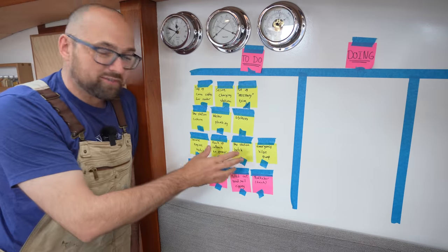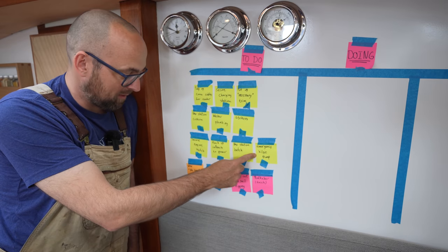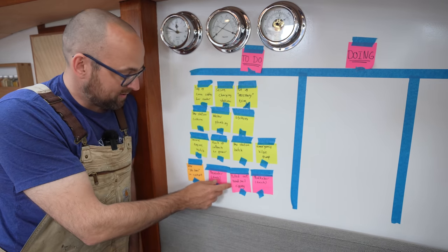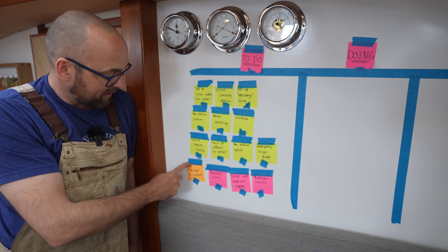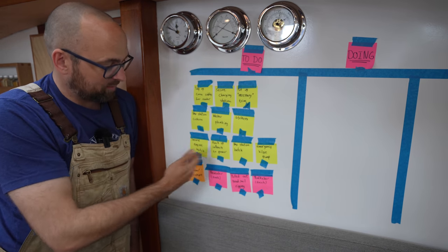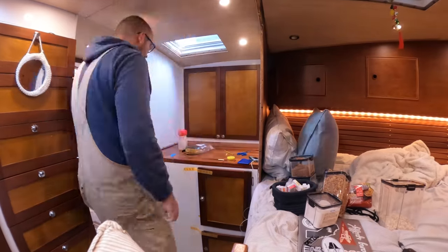Here on our to-do list, we've got a bunch of exciting stuff, like for instance, a new emergency bilge pump. We're gonna be finishing a bunch of rigging up on deck, also replacing the main sheet. Ava's got a tiny little sewing project to do, and then there are a bunch of smaller little jobs. I cheated a little bit yesterday and got started on some of the tasks off camera.